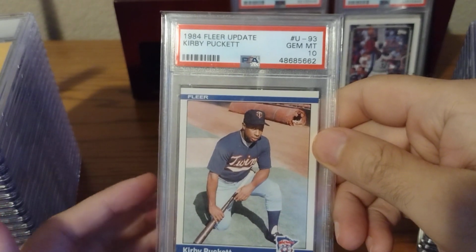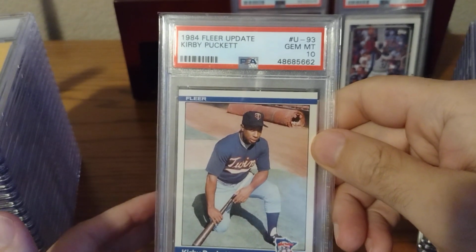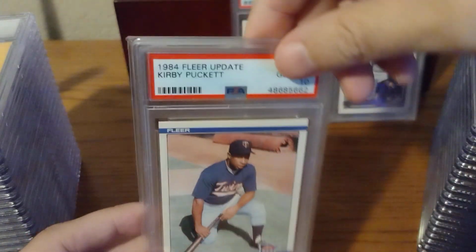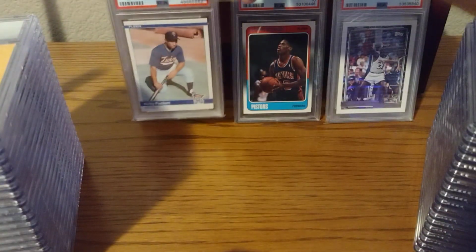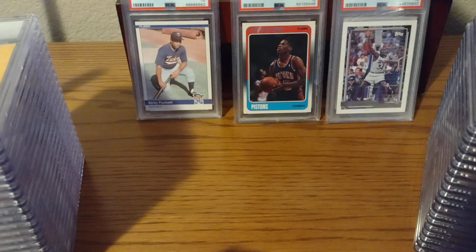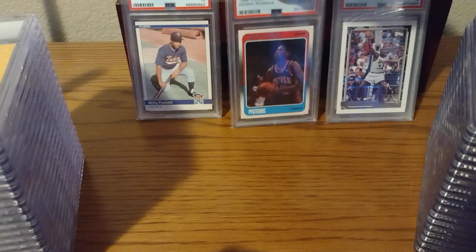So would I rather own 4 PSA 9s of this card or just one PSA 10? And what's really the difference? And I'll even show you with one of the cards. I thought that the PSA 9 that got graded PSA 9 was nicer than the PSA 10.